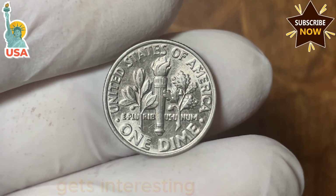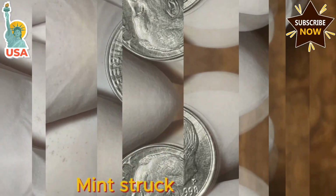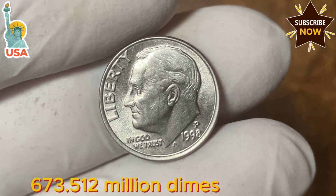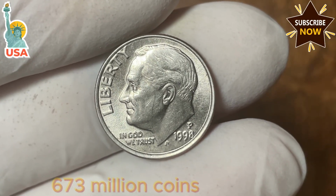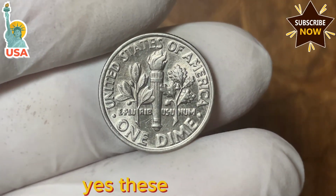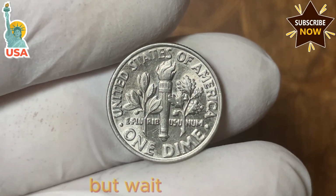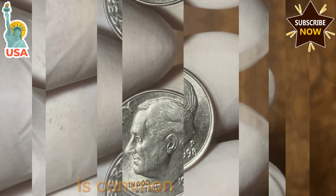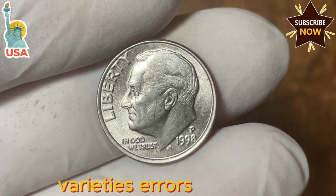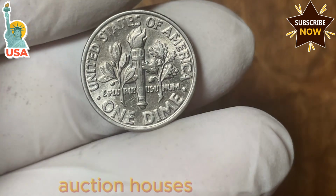Now here's where it gets interesting. In the year 1992, the Denver Mint struck a whopping 673,512,000 dimes. That's over 673 million coins in circulation. Yes, these coins were common at the time, easily found in your pocket change. But wait. Just because a coin is common doesn't mean it's not valuable. Some rare varieties, errors, and perfectly preserved examples from this mintage have stunned collectors and auction houses.